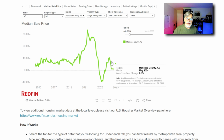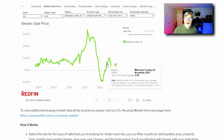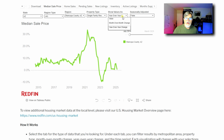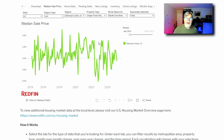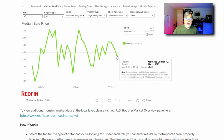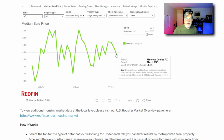This is really the median area. But in 2023, we had a 9.6% drop year-over-year change in prices. Now, we're at about 0.7% increase in March 2025 year-over-year. We check month-over-month, 2022, you can see this. It's really fluctuating within a range, but we do see month over month a little bit of a drop in March from February and January.